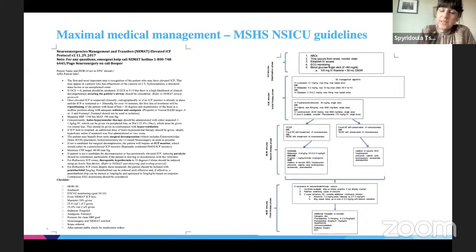What we did for our patient, which may be different from other centers, or I don't know what other centers did, they haven't reported, but we know that in our system, since 2017-18, we have established ICU protocols for every ICU emergency, including ICP and status, but they're going to be uploaded soon also to the Mount Sinai intranet. We're working on that.